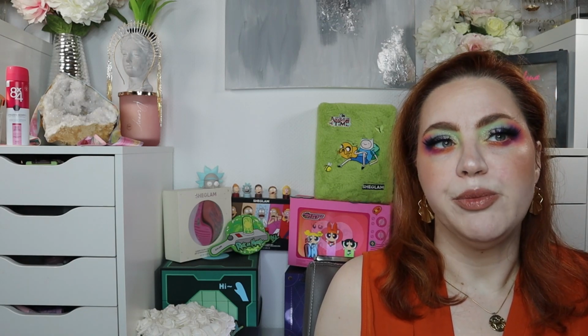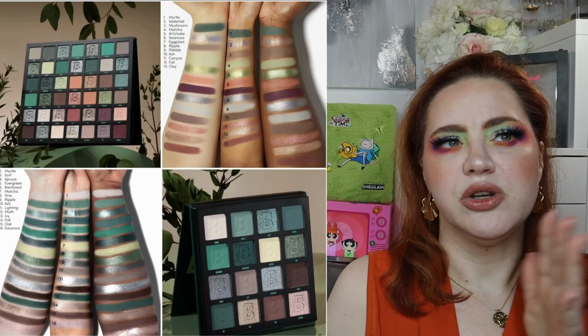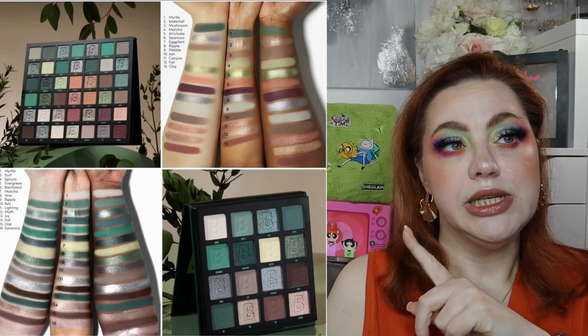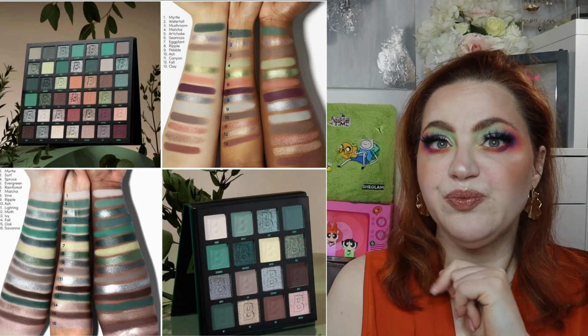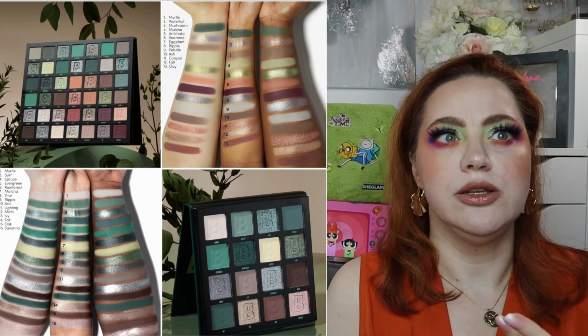And Beauty Bay thought it would be a great idea to just re-release the palette, but in their 42 and 16 pan versions. I feel like there was also a 9 pan. I'm not sure. It's not there anywhere. Okay. Other way, they released the 42 pan palettes, which again has the warmth as well as the cool tone greens, which I do enjoy.